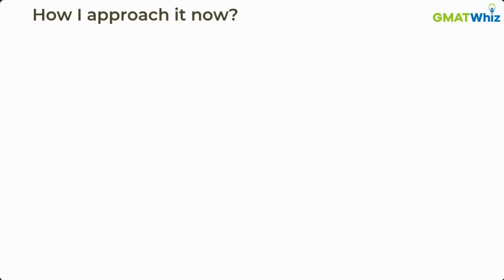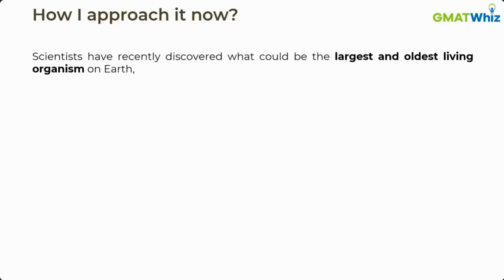So let me read the sentence. "Scientists have recently discovered." Okay, so I understand that the sentence talks about a discovery done by the scientists recently, so it should have been done in the past. Maybe I could get to know more about the discovery as I move forward. "Scientists have recently discovered what could be the largest and oldest living organism on Earth."